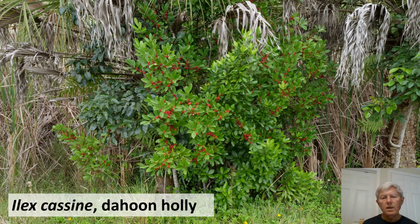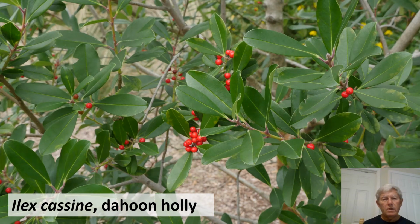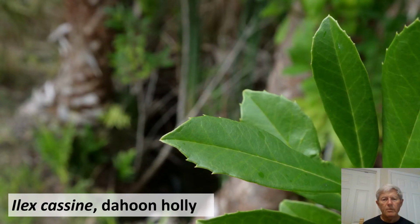Ilex cassine, dahoon holly, is not one that's mentioned specifically in Gil Nelson's book, but it's probably the best of the Ilex or holly species for South Florida. It has these red berries, or certainly the female plants do. It's dioecious, so if you're purchasing this, you want to get a pretty good number of female plants and some males. As with many other holly species, there may be small teeth on the edges of the leaf. And here's a close-up of the more extreme form, although not every leaf and not every plant is going to have teeth on the leaves.